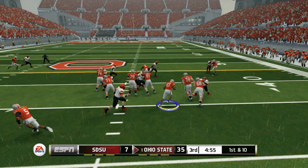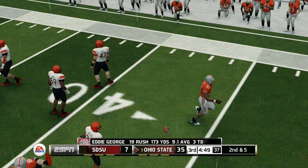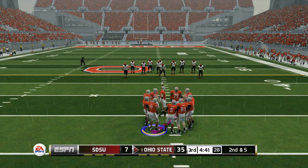Tackled after a decent run up the gut. Gain five on the play. That brings up second and five. It's second down, five to go. Ball on the 39.